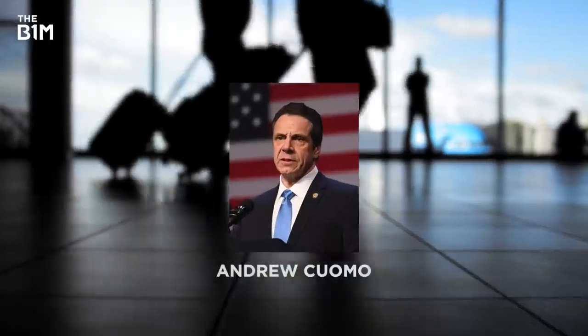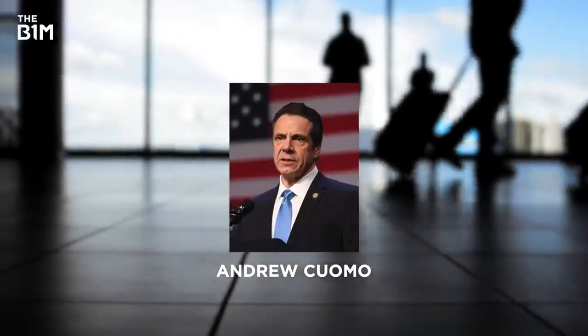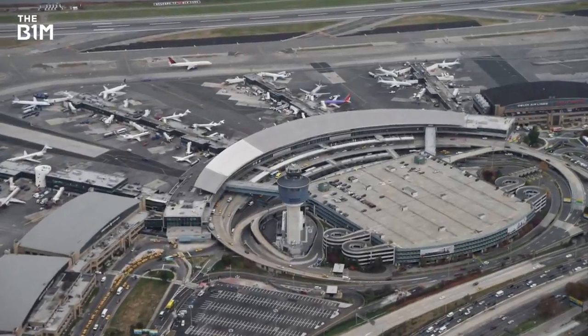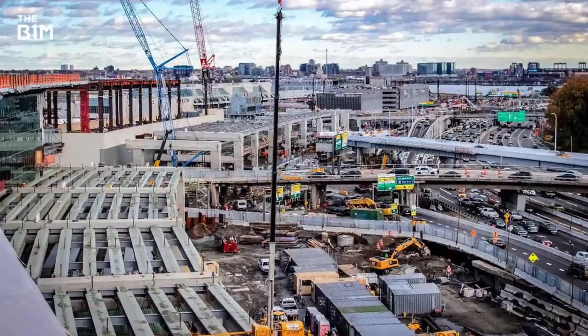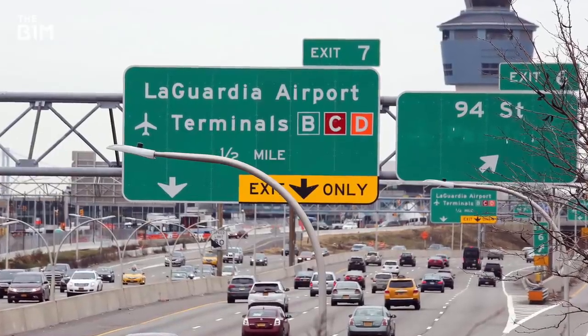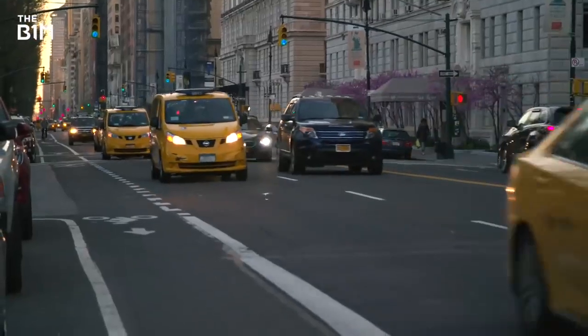In 2015, then New York Governor Andrew Cuomo announced a bold plan to rebuild the airport. The dreaded Terminal B would be completely reconstructed in a $4 billion project. Transport connections would also be improved, creating quicker access to the nearby Grand Central Parkway and new public transport services such as a ferry.